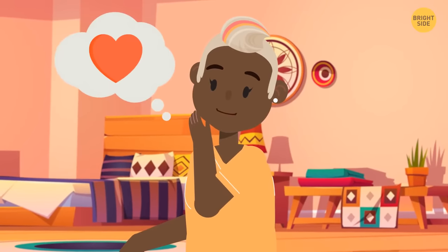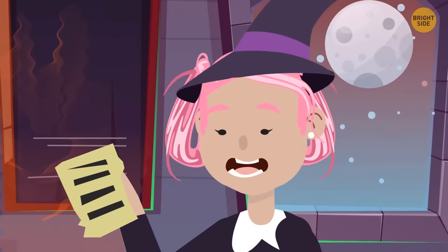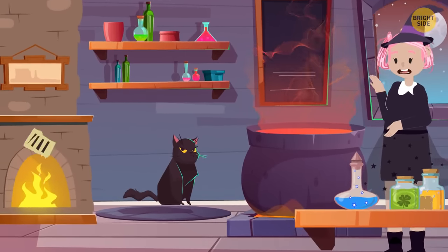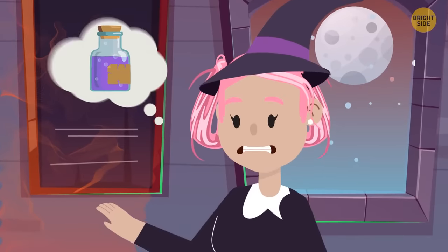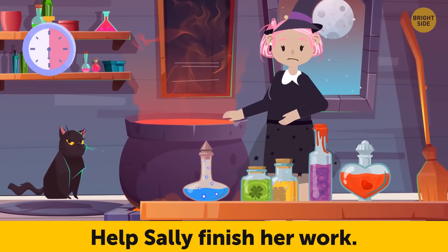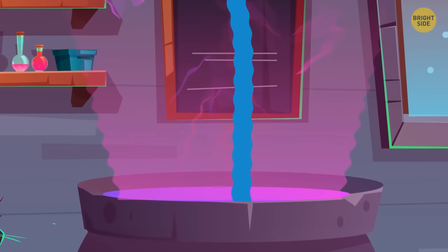Amy had a crush on her neighbor. She went to the local witch, Sally, to ask for her help. Sally said she would make a purple love potion. On the night of the full moon, Sally took a sheet of paper with her granny's love potion recipe. She mixed all the ingredients except for the last one. Suddenly, a gust of wind threw the recipe into the fireplace. Sally was desperate. She didn't remember the name of the last ingredient, but she still knew for sure that the potion should be purple. Help Sally finish her work. She should add the blue ingredient. When you mix blue and red, they make purple.